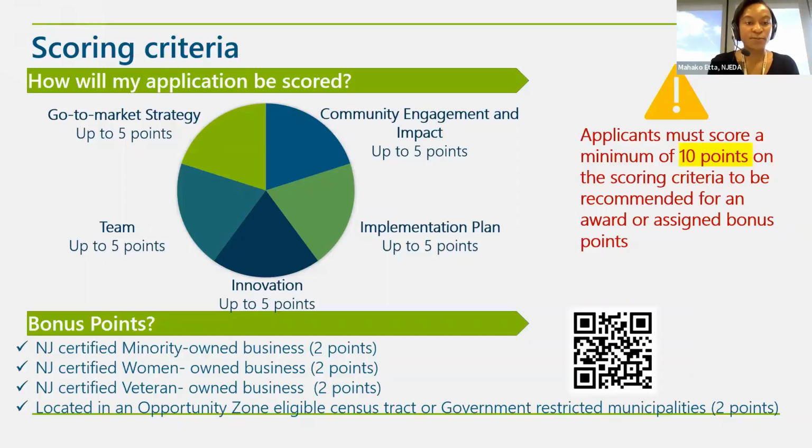So again, I mentioned having a minority-owned business certification, women-owned business certification, veteran-owned business certification. And we also allow for bonus points if you are located in an opportunity zone eligible census tract, or if you are in a government-restricted municipality. This is Paterson, Trenton, or Atlantic City. Each bonus point is worth 2 points.